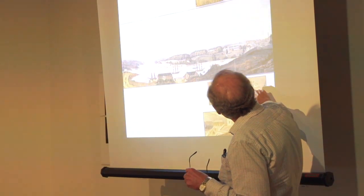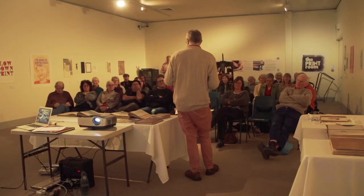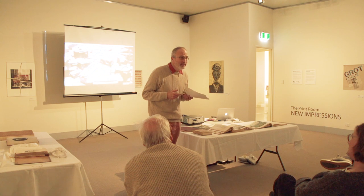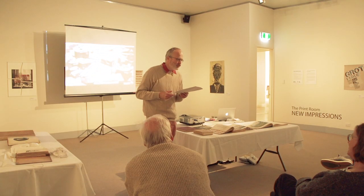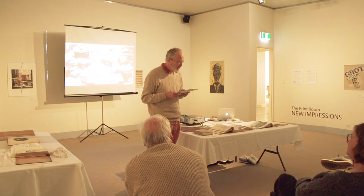Which is Panorama in Sydney Cove, and it's after a watercolour. If you pull them apart and sell the prints separately, they're more valuable. In 1788, a small wooden hand press, which would work very much like that Albion press but made of wood, arrived in Australia on the First Fleet. Unfortunately, no one knew how to use it.